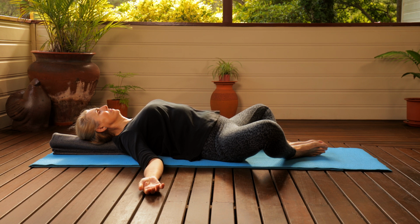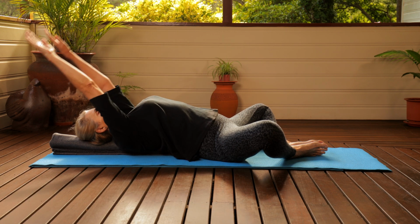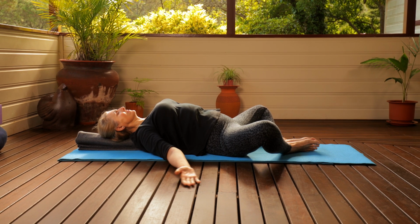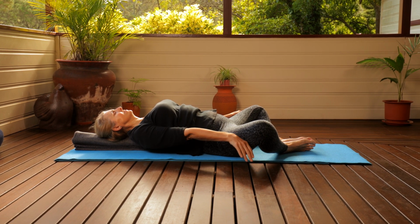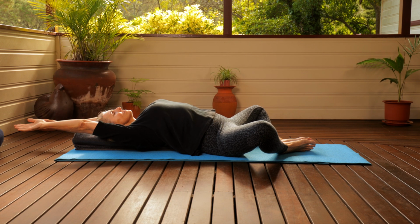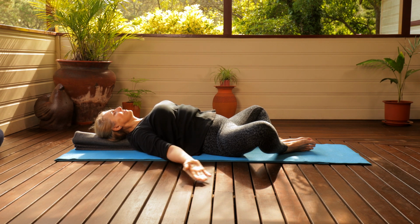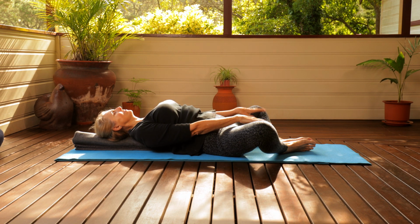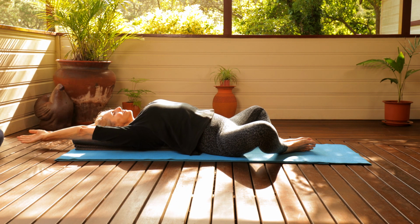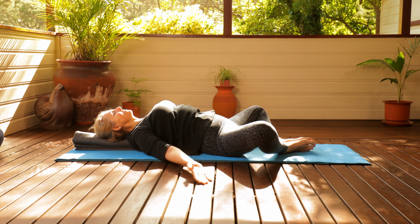So on the next breath in, let's bring the arms up and over, and as you breathe out, circle those arms out to the side and down. Away you go, breathing in, up and over, breathing out, circle the arms out to the side and down. Keep going, keeping the arms as passive as possible. You're not forcing or straining. Just be really easy with this.